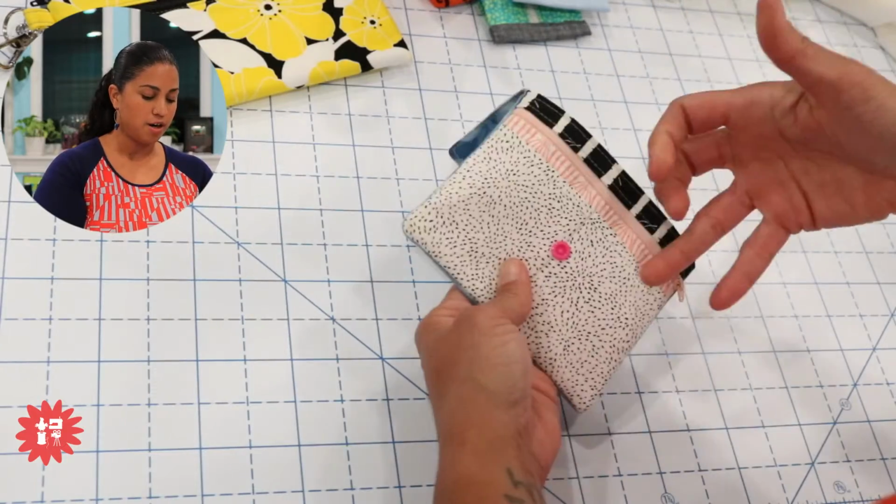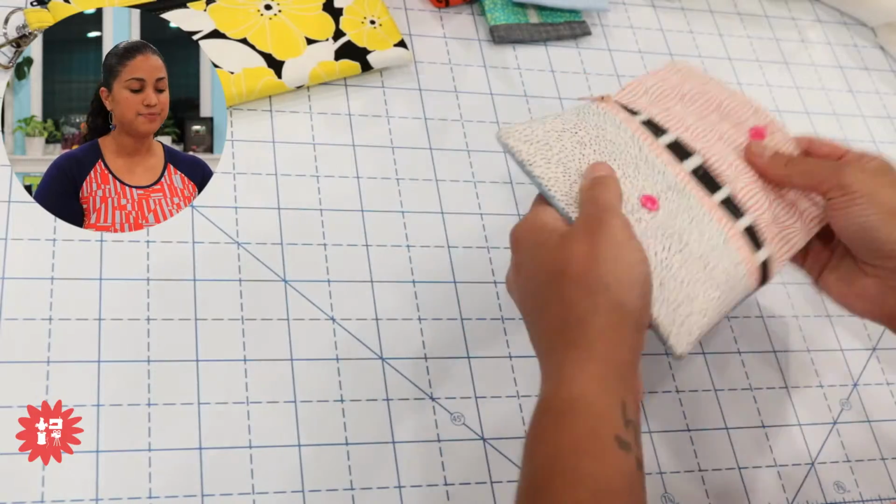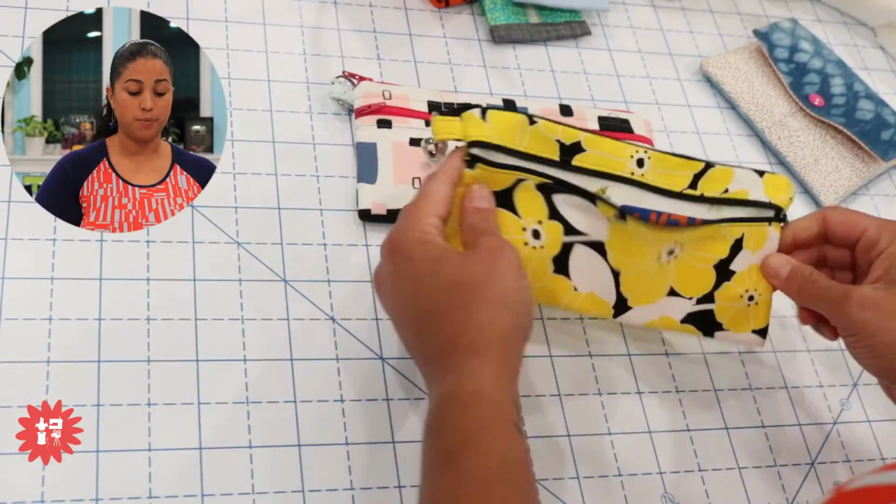Number 4, my little Snap Travel wallet here. You have room for cards. We have a zippered pocket, and then I love that I can fit my passport in there, perfect size for travel. And then the last one is the one that we just went over. So the 2 zippered compartments.